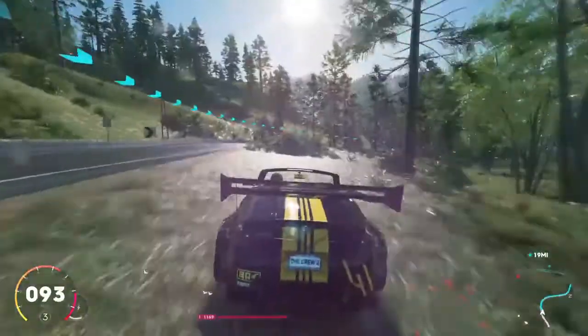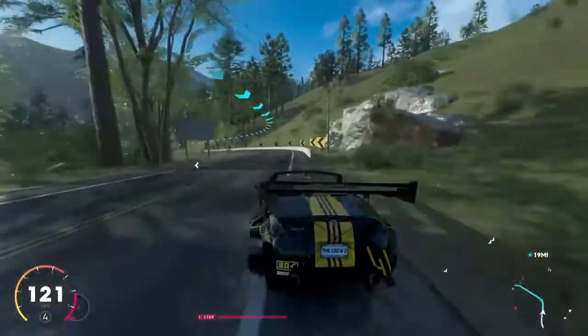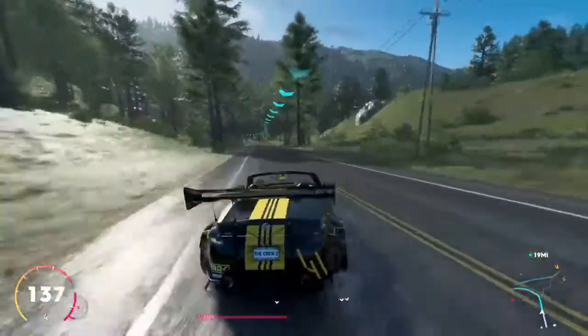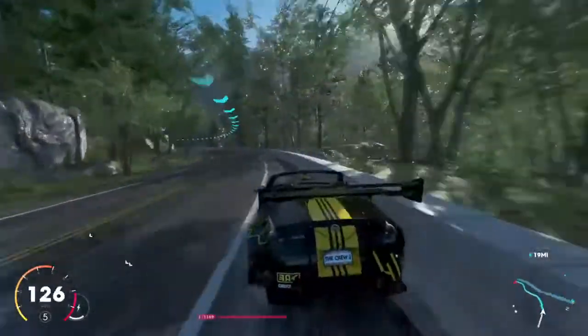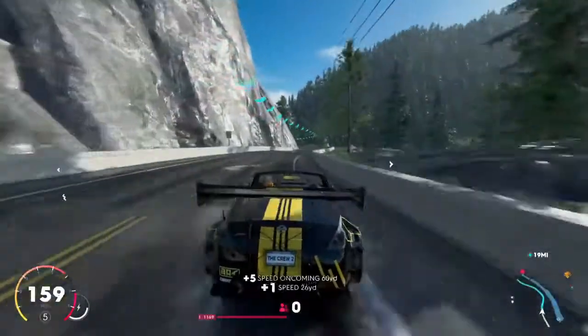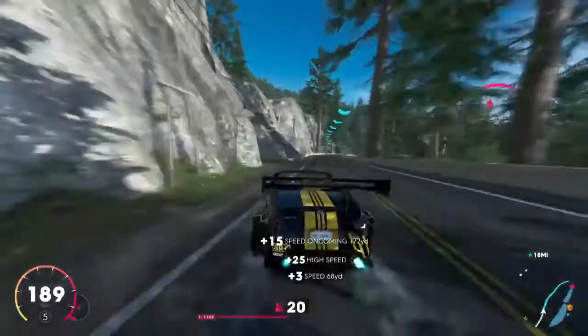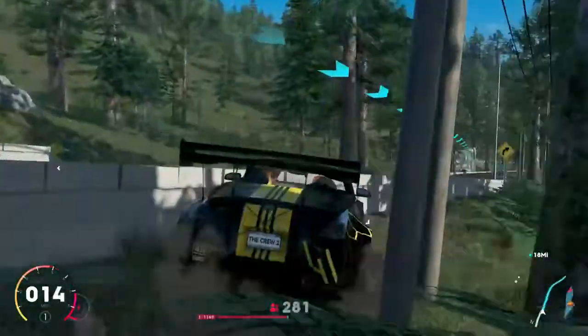Okay. Anyways, let me turn back on the road before I get to find another one of these things, whatever they're called. That would have been bad. What if I hit this? That's what happens. Okay, I kind of want to see the replay on that.